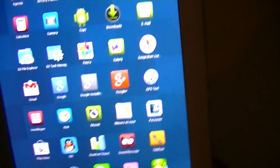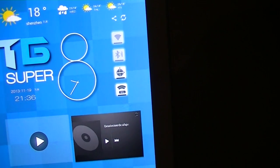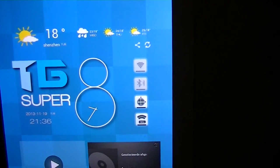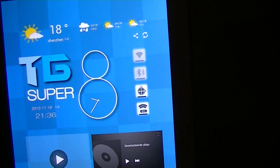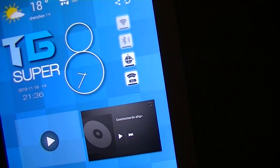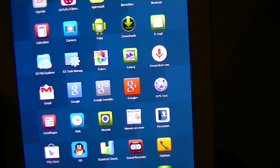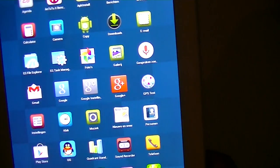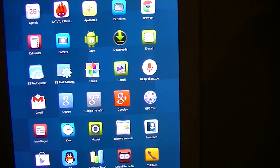So for me, with this ROM, I'm quite happy at this moment. I think I will test it out, and maybe I will make a full review of this Super 8 tablet with this ROM. I don't think I will ask the TeamGee guys for another ROM. Maybe if they mail me with something new, I will share it with you guys, of course.